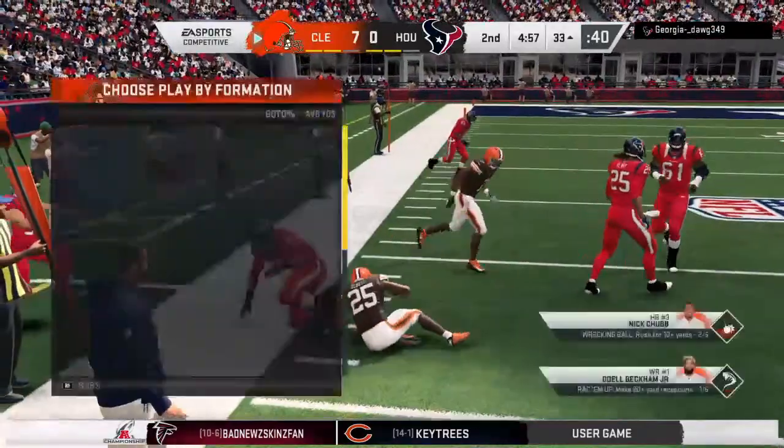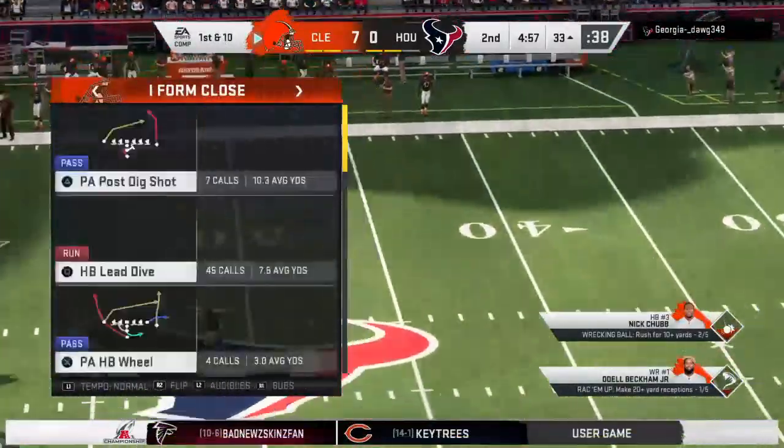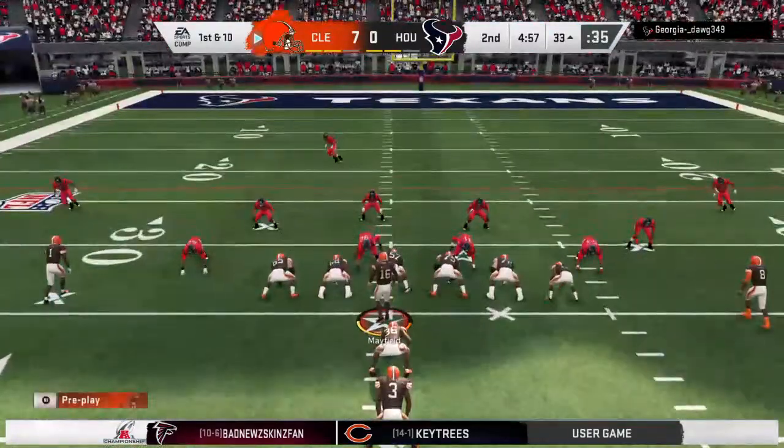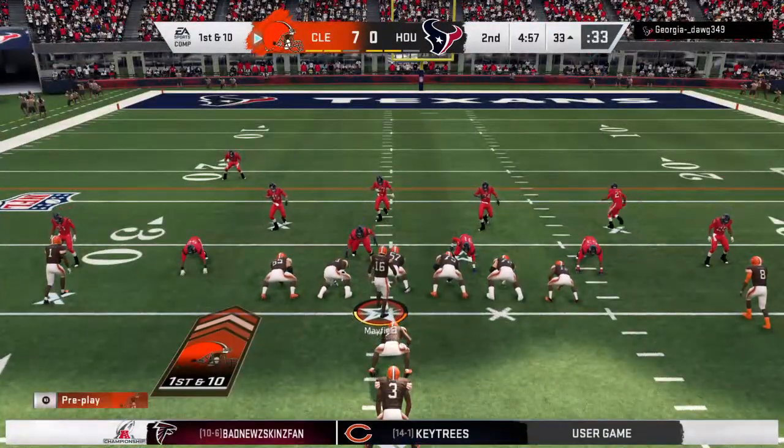Well, he wasn't too far from breaking that. Officially, give him 15. And the Browns have a short field in front of them now as they take over 1st and 10 from the 33.